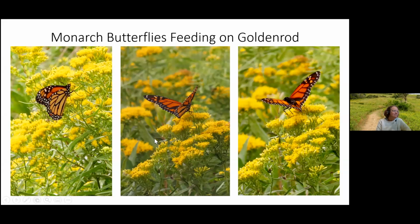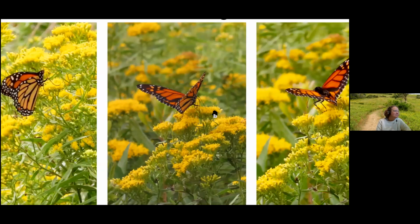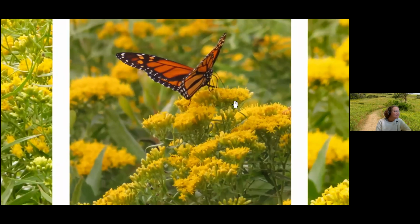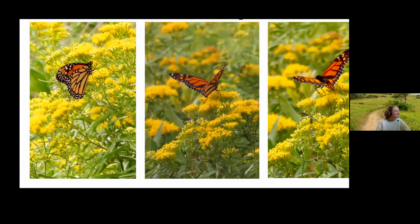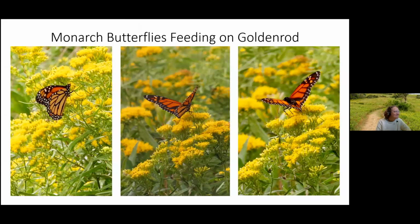And this particular one, let's see, yeah, you can see this is antenna, this is antenna, this is tongue reaching down into the goldenrod. Quite amazing. I believe they call it the proboscis, but it's a tongue. And so the monarchs were beautiful.